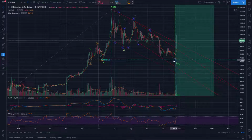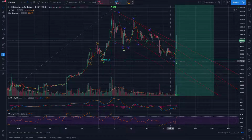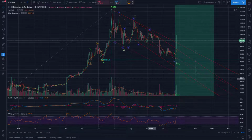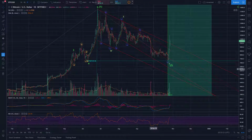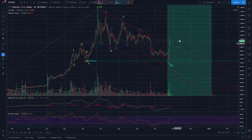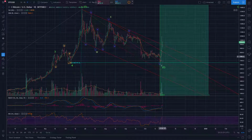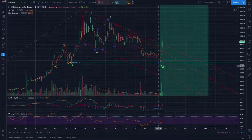The golden ratio, 61.8. We have a golden ratio of time, a golden ratio of price, and then just a beautiful bullish reversal from there. So I just thought I'd point that out. I thought it was really cool. Obviously, I'm expecting significantly higher prices for Bitcoin, and definitely marking this as the low.